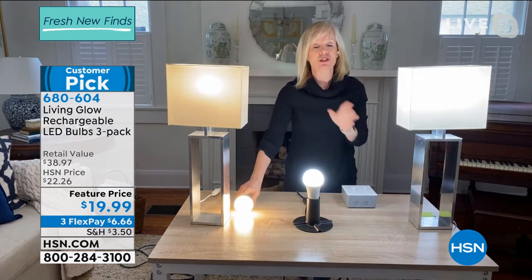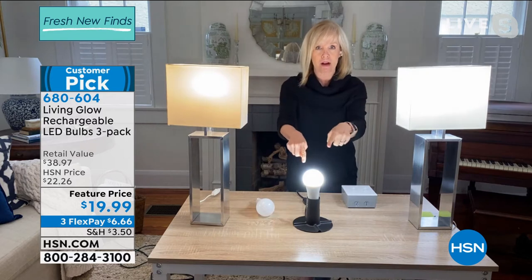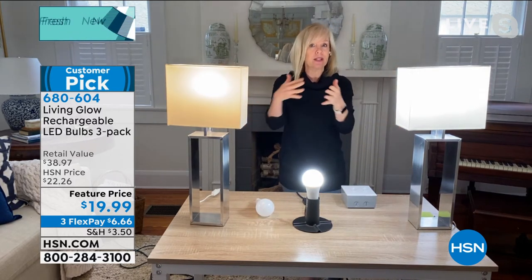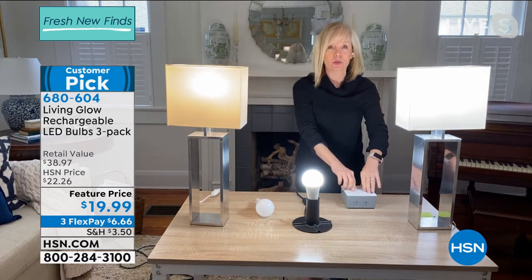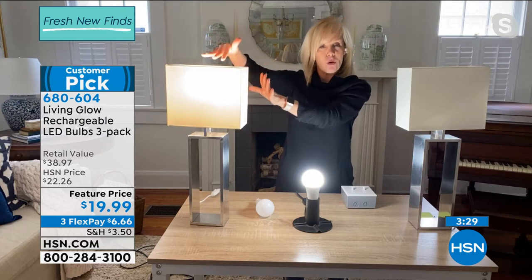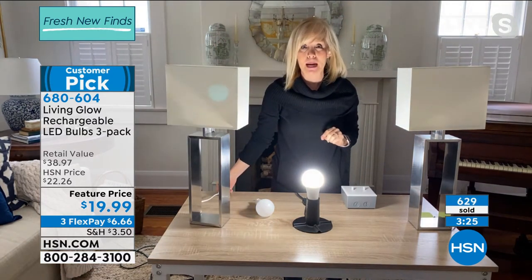So let me show you again, because there's a lot of LEDs out there, but the big deal about this is that it has that rechargeable battery inside of it. So when you lose power, no matter where you are, even during the day or at night, 1, 2, 3, the living glow will come on. It stays on for 4 to 6 hours, but if you want to conserve that, you can just turn your lamp off.